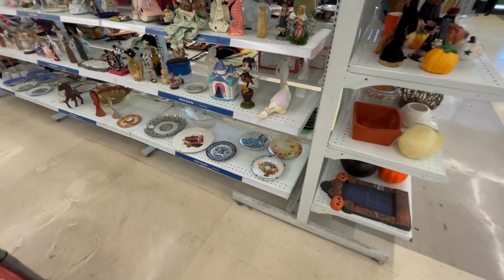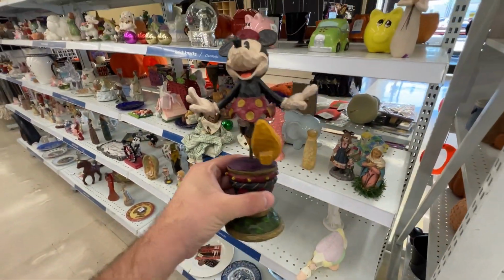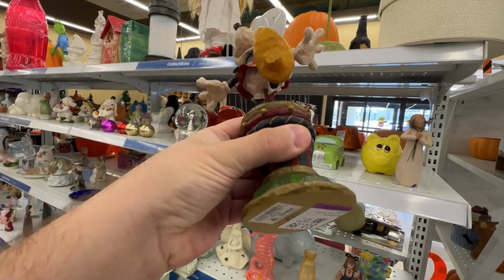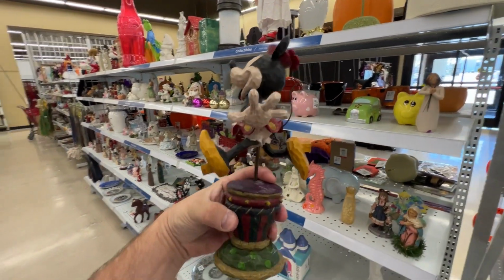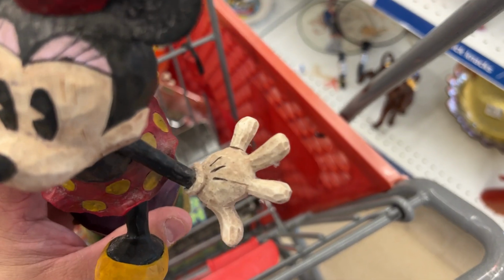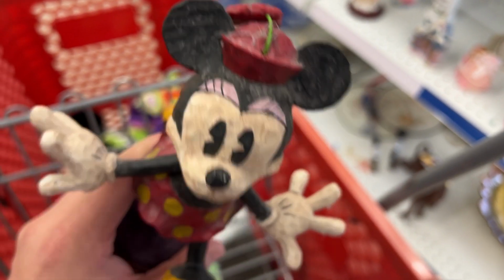So this is an awesome Minnie Mouse statue from Disneyland. At first I thought it was Jim Shore. Now I'm not 100% sure after doing some research. Dawn actually did the research on this one. $11.99. I'm not going to pass up a high quality Disney statue like this for that price. It does have a little damage on the finger. It looks like it might have been broken off and reattached, but it looks great. I think we can do 25, maybe 30 plus shipping on this.